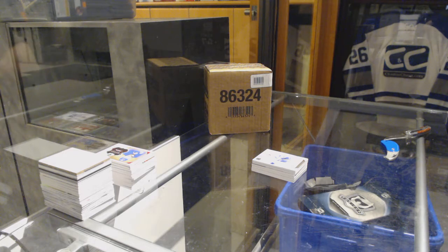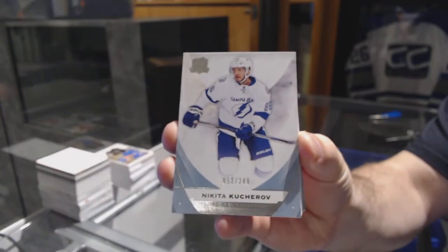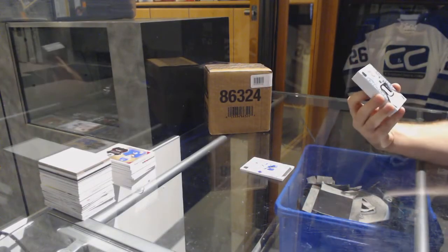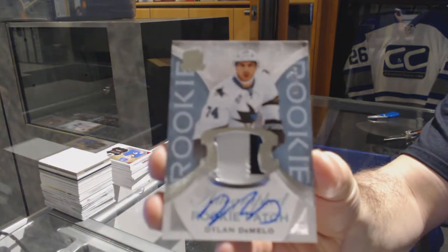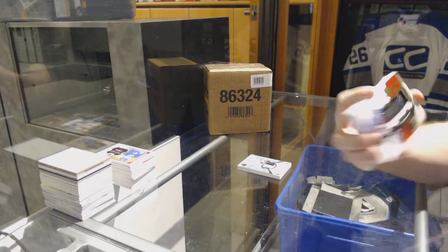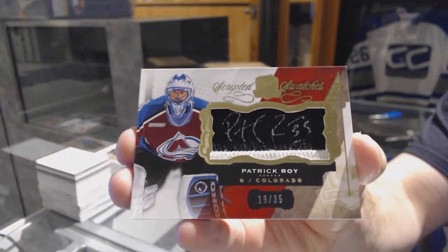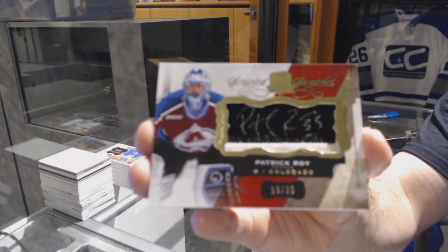Let's go. Case hit. We've got for the Tampa Bay Lightning 249, Nikita Kucherov. Tampa Bay. For the San Jose Sharks to 249, a very slight three-color rookie patch auto, Dylan DeMello. We've got number to 35, a scripted swatches for the Avalanche, Patrick Waugh. Scripted swatches, number to 35, Patrick Waugh.